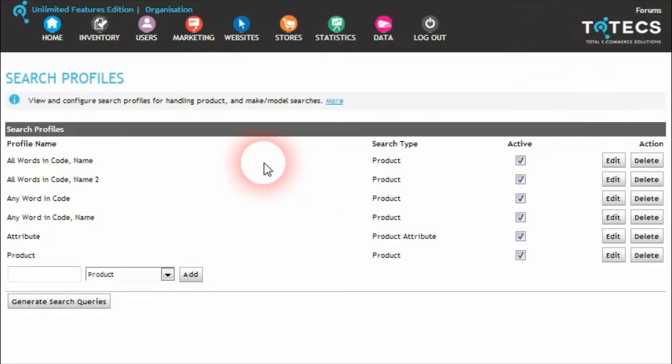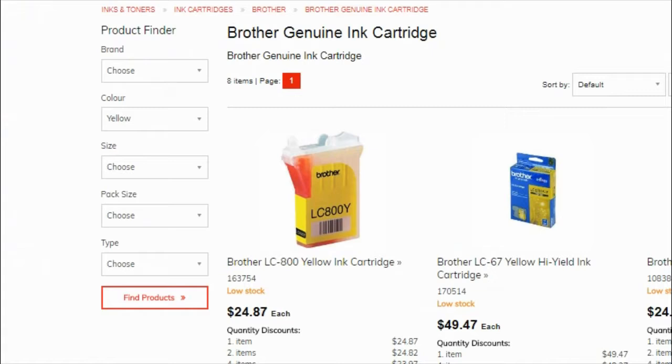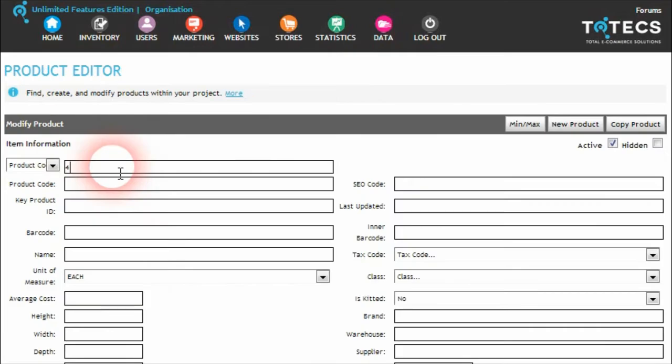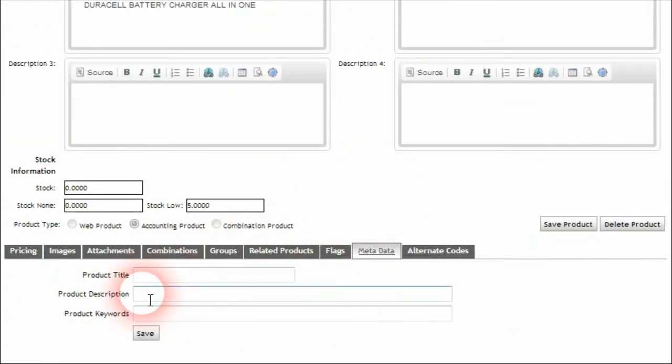Another improvement we've added into search profiles is when a search profile is set to product, we now have the ability to search on products based on matching product data in the meta keywords field. So the meta keywords field is used in order to place keywords for products that can then be embedded in the web pages. And this data is available if we go into the inventory editor and we find the product. The data that is set within the metadata tab under the product keywords field can now be searched on.